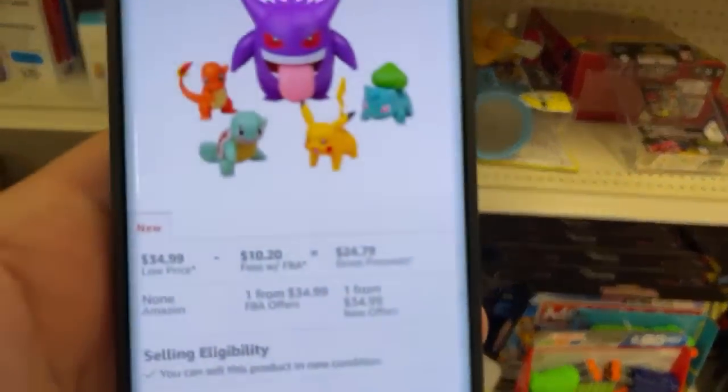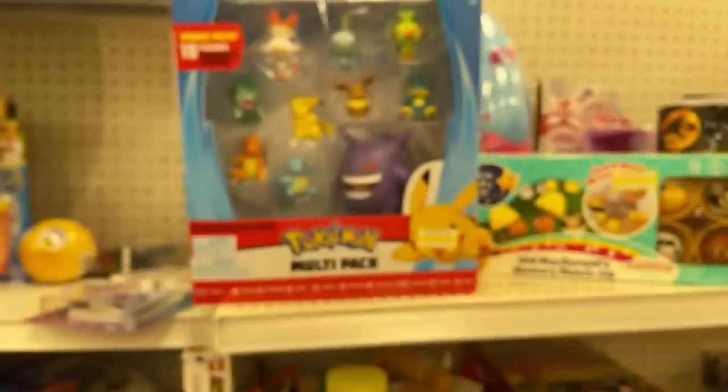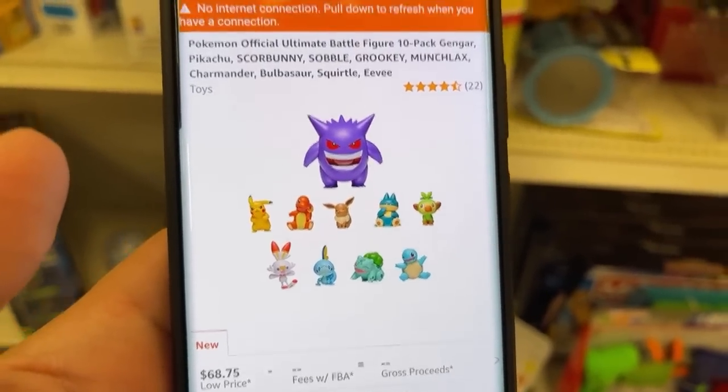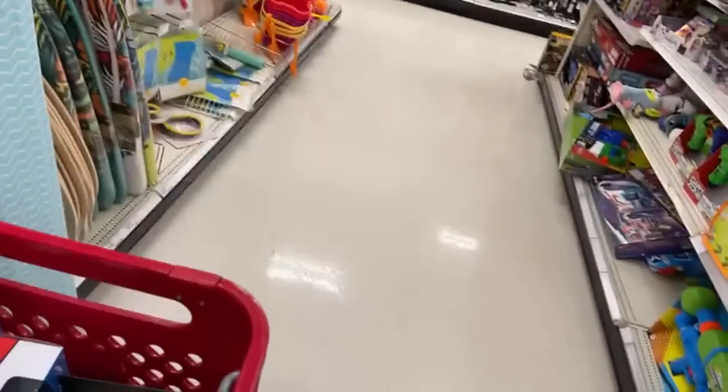$68.75, bro. Or this one says 5 pieces, but this is only for the 5 pieces. We have a lot more than that. So guess what we're gonna do? We're gonna get them all. So all these multi-packs for $17.49, we're gonna buy them all. I think there's 3 of them here, so that's the same one. Then this one, $17.49, we're gonna grab that one too.